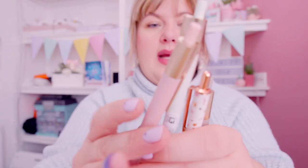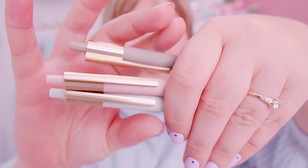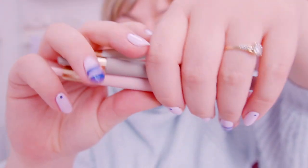Then I got some pens. Now these were buy one get one free, but what I didn't realize was these were only £1 and this one was £3, so I should have really got another £3 pen rather than another £1 pen. Never mind. I got three of these kind of gold and pastel colored pens.